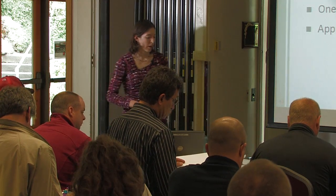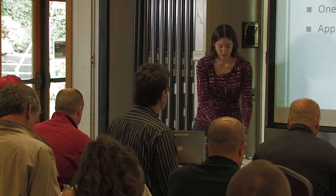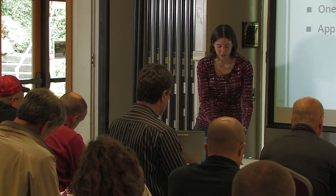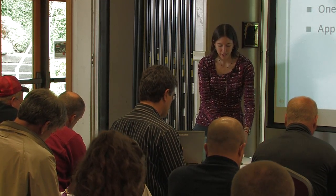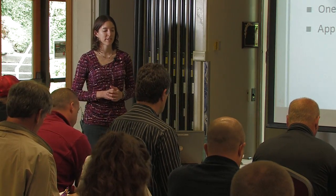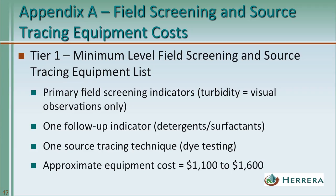And then also we included, after those 4 tables, there's a section that talks about different tiers. So what we did is we took a look at what would be some typical things you would have in just kind of a basic, or what we're calling a minimum level field screening program. And so for what we're thinking for this minimum level is you would include all of those primary field screening indicators, those ones that are at the top of Figure 2 and Figure 3, and that you'd be taking a look at turbidity through visual observations only, because definitely that turbidity meter will drive up your cost.